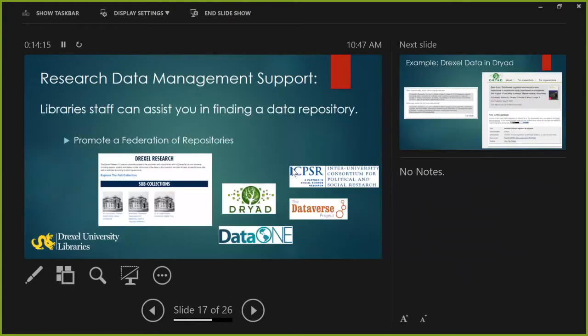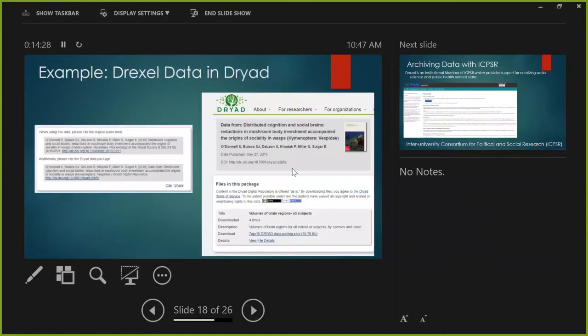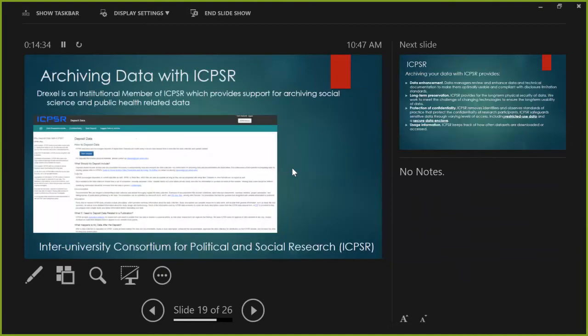So we can assist you with finding a data repository if it's not obvious to you, or if you're working in an interdisciplinary area and maybe not as familiar with what the options are for repositories. We can assist with helping identify what some of the options might be. This is just an example of Drexel data that's deposited in Dryad. And then archiving data with ICPSR.